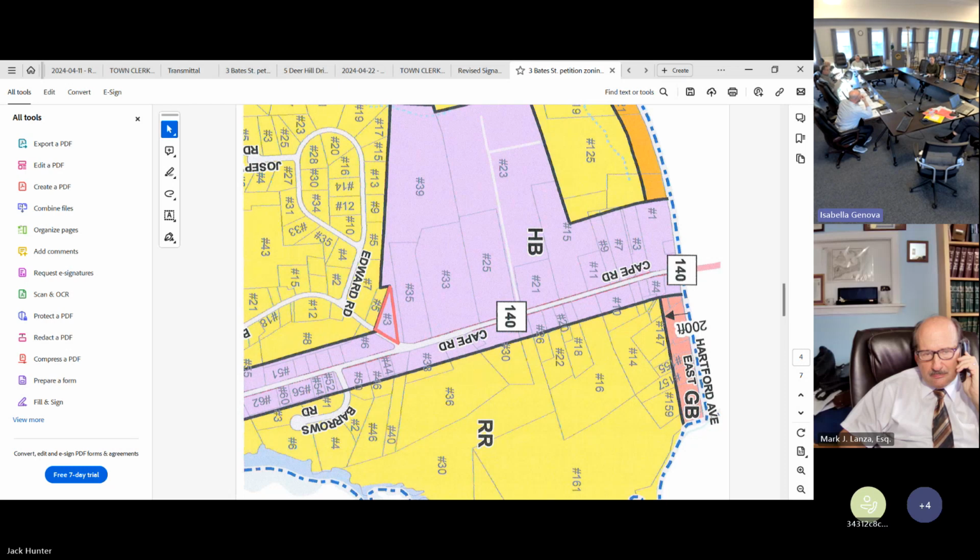The issue you had with 35 was the use, not the setback. Right, but that doesn't change anything. We all believed at that time that your property was outside the commercial district anyway, so I don't think it's going to change anything. I have no issue with supporting it.